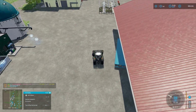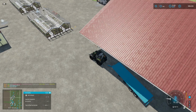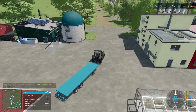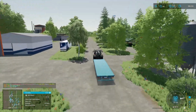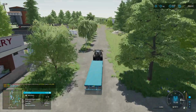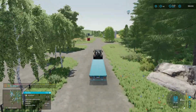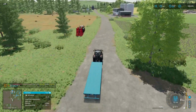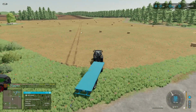I'll use this tractor. Alright. Automatically defaults to collecting wrapping bales. It'll wrap bales too. That's kind of cool. I don't know how we would work with the... I don't know how that would work with the quick baler. Okay. Let's see what happens.